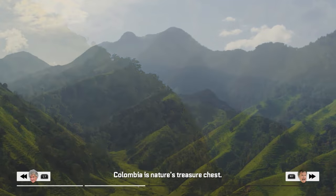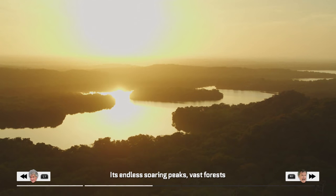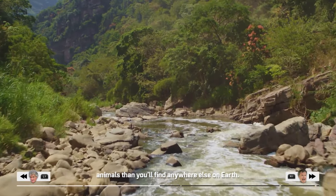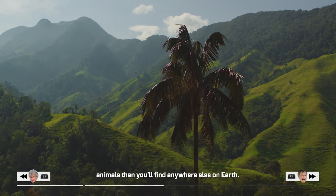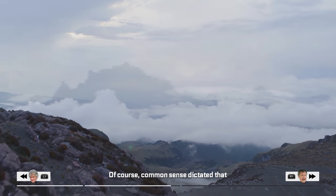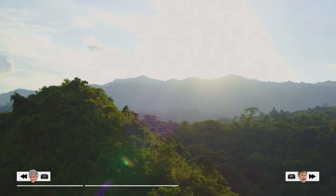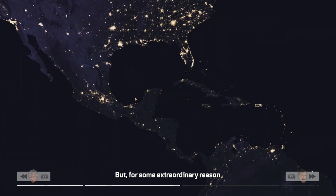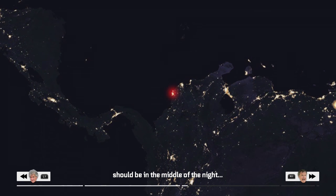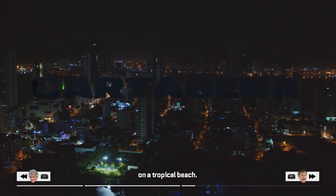Colombia is nature's treasure chest. Its endless soaring peaks, vast forests, lazy rivers and babbling brooks are home to a greater variety of birds and animals than you'll find anywhere else on Earth. Of course, common sense dictated that to get our pictures, we should meet far from the stain of humanity. But, for some extraordinary reason, Richard Hammond decided that the start point should be in the middle of the night, close to the bustling city of Cartagena, on a tropical beach.